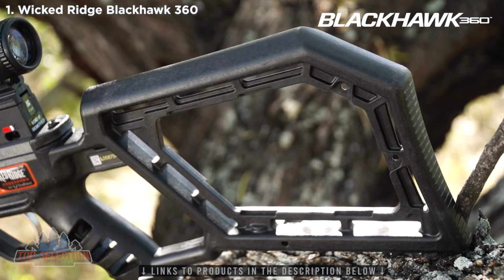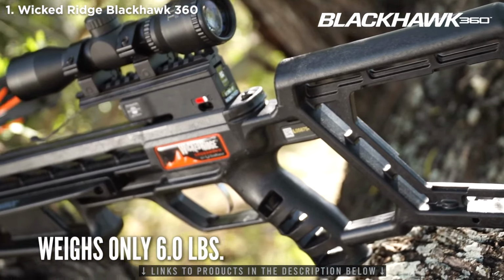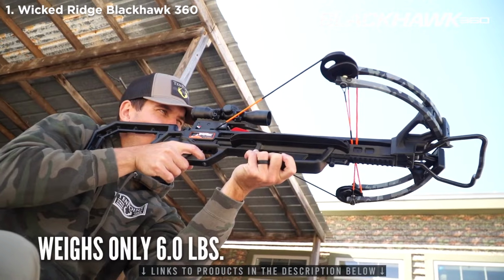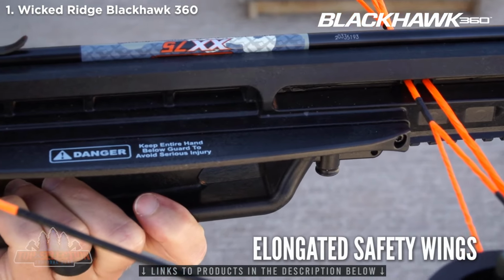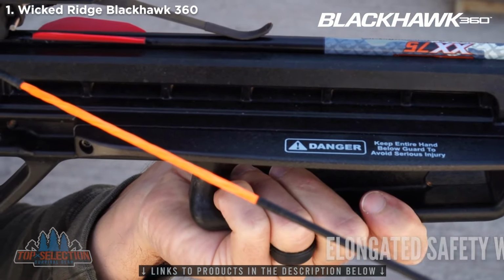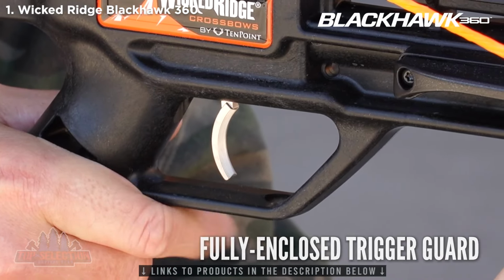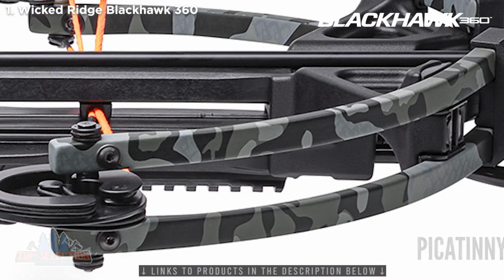The Blackhawk 360's unique stock has been engineered to lighten the crossbow to just 6 pounds overall, making it one of the lightest crossbows on the market and very easy to maneuver in the field. Its fully integrated foregrip is backed up with elongated safety wings to help keep the shooter's hand safely below the bowstring's path during the shot, and a fully enclosed trigger guard provides additional safety. The stock also features a Picatinny rail below the front of the barrel to mount additional accessories.